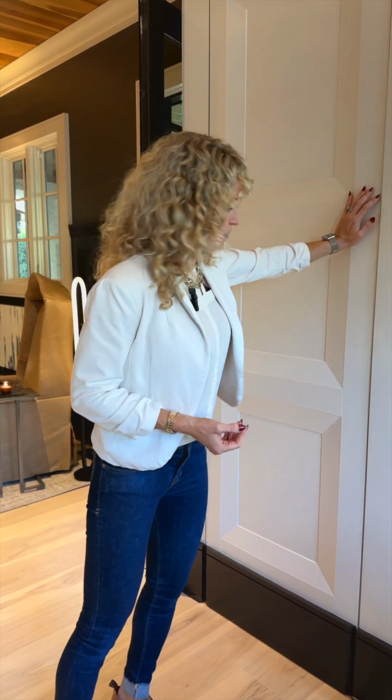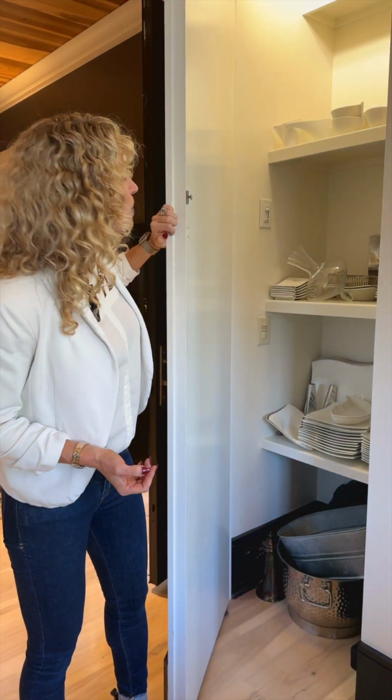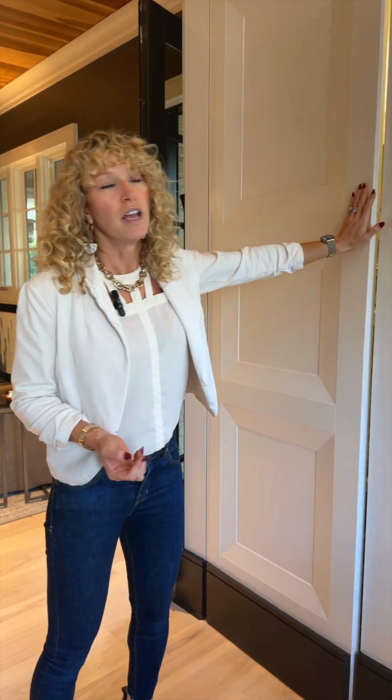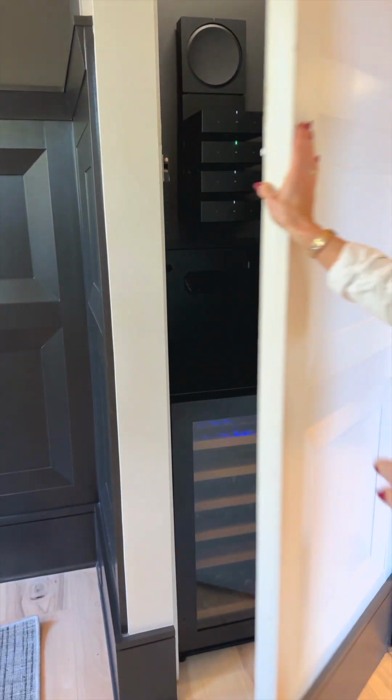They also have big pass-throughs, and so we created a lot of pass-through spaces, but then used the spaces for cabinets. So I was going to show you a couple of those. This is our media cabinet with a little hidden wine cellar inside. So those are some fun spaces for you to see.